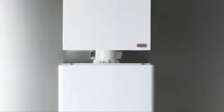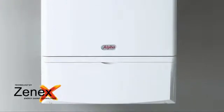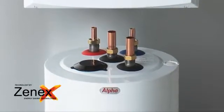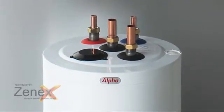But what are adequate flow rates? For one person, an adequate flow rate might not be for another. But how does 18 litres a minute sound? Alpha has come up with a system which will not only satisfy NHBC requirements, but will often outperform unvented cylinders and other stored water options.